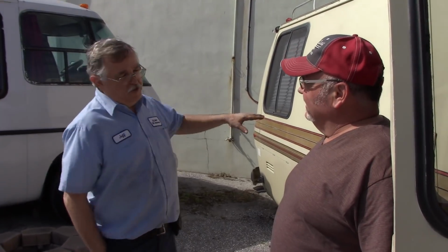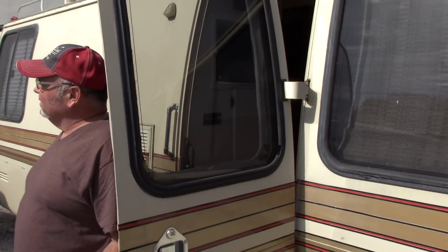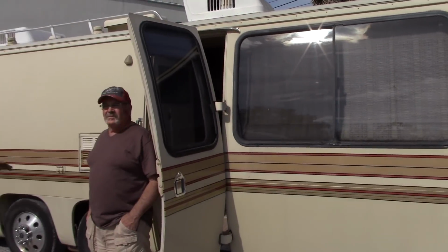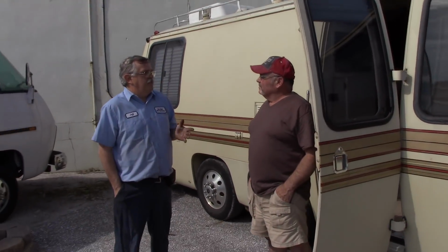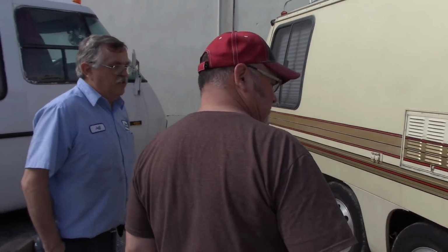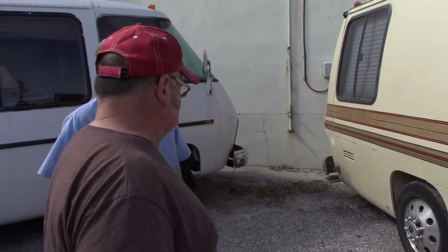It's the only motorhome ever built on the automobile type assembly line, from start to finish. This motorhome is built just like a car. It's not a box on somebody else's frame. It's built to be a motorhome. Every bit of it is designed to be what it is. So many other vehicles, they put a box on top of a truck chassis or a van chassis or something like that, but this was built to be exactly what it is.